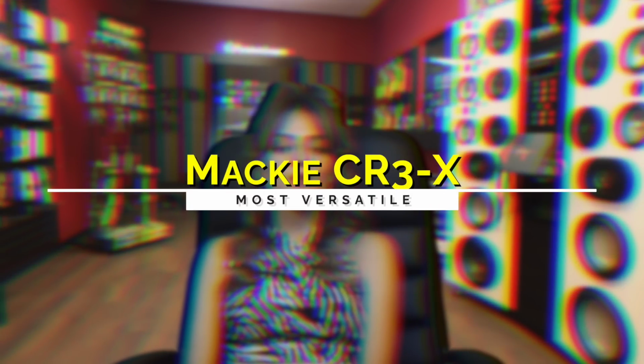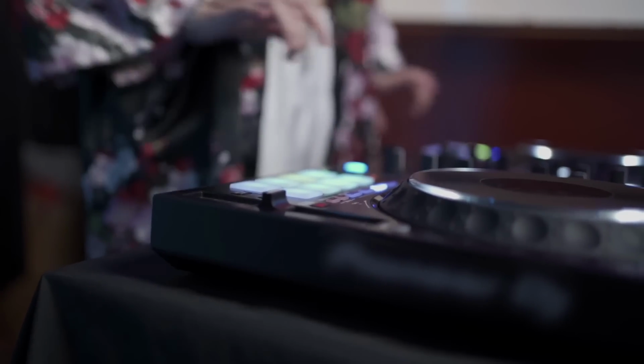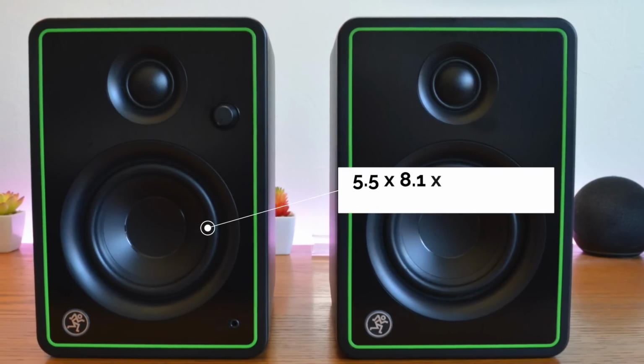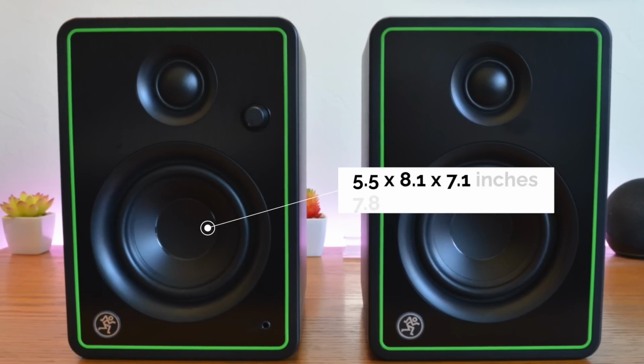The list continues with the Mackie CR3X, and I categorize it as most versatile. The CR3X also comes as a pair of speakers. When titled as the most versatile, the meaning is that the speakers can be used as studio monitors for professionals and as some fancy bookshelf speakers that you need to listen to your favorite EDM music. Every detail of these 2 powered speakers tells us that they are great for EDM music because they really have a good sound quality. The speakers each measure 5.1 by 8.1 by 7.1 inches, and the weight is only 7.8 pounds.